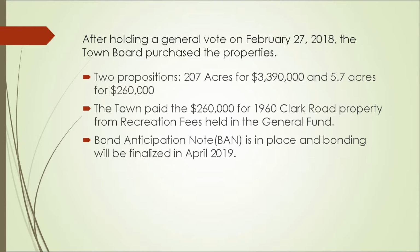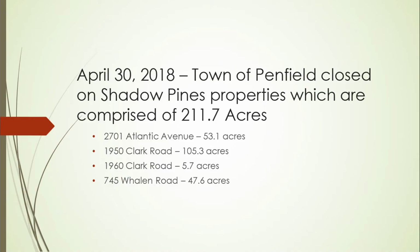The bond is in the process of being finalized. There's a bond anticipation note that's been in place since August of last year. That'll be finalized this year, and then the bonding process commences for the next 30 years. April 30th was the date that we did close on the property. Anybody can go into the Monroe County Clerk's office and pull up a copy of the deeds if you need to do that. You can certainly call us and we can give those to you as well if you'd like.